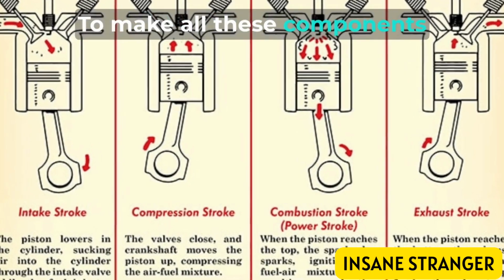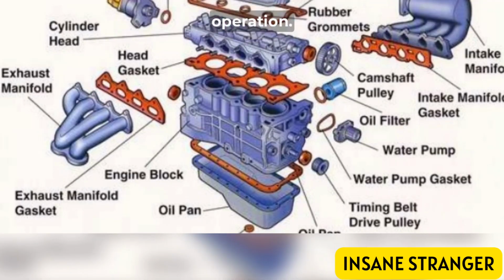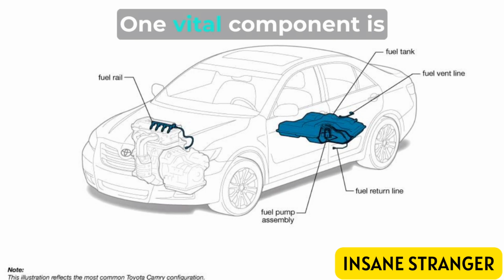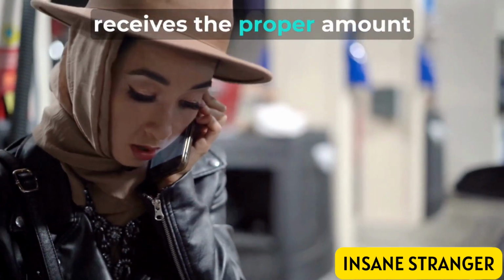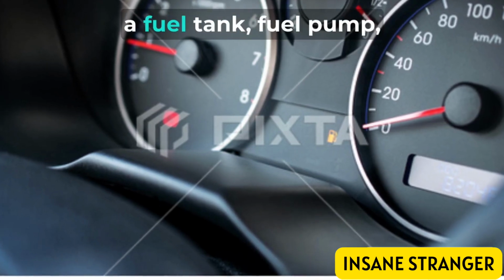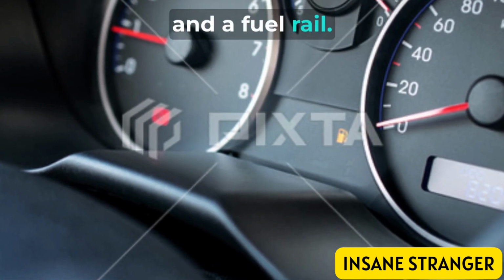To make all these components work together seamlessly, there are various subsystems that aid in the engine's operation. Let's explore a couple of them. One vital component is the fuel system. It ensures that the engine receives the proper amount of fuel for combustion. It typically consists of a fuel tank, fuel pump, fuel injectors or carburetors, and a fuel rail.